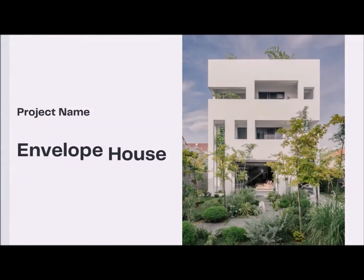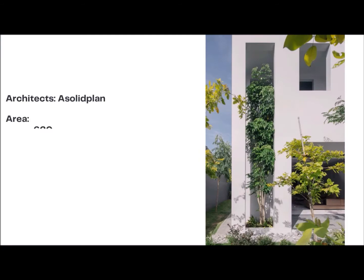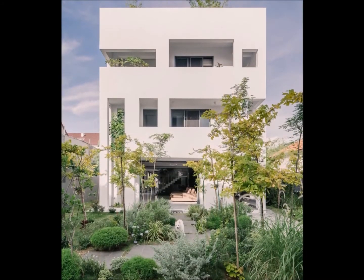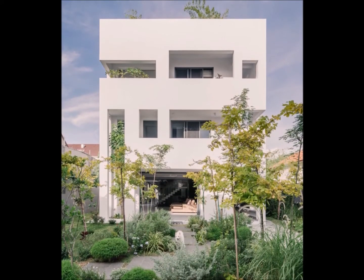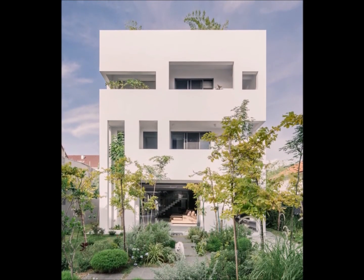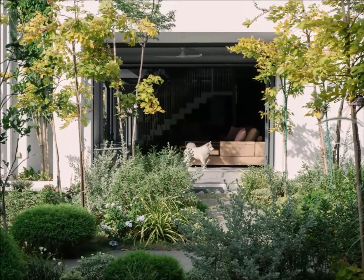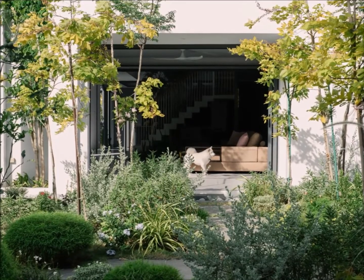Our project's name is Envelope House. Architects, Asolidplan, area, 620 square meters, year, 2020. Photographs, KHOO Guo Jie. Architecture and interior design, Zhong, Dominic, CHIA, Mirrah, Najihah. Civil and structural engineer, Portwood and Associates.